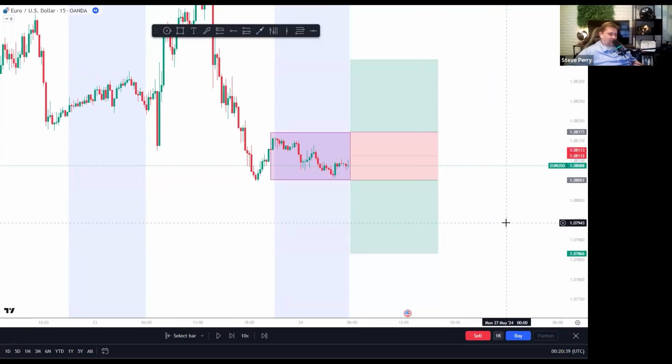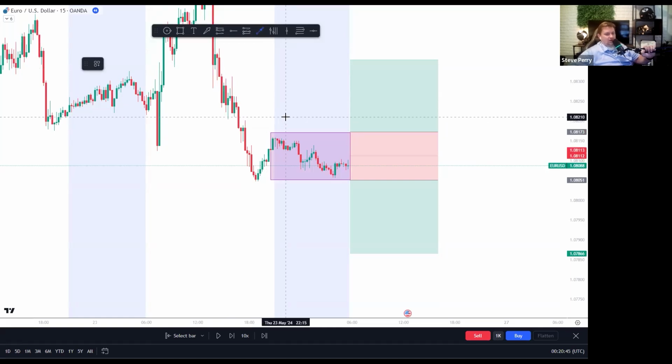Okay, before we show you guys how to take these trades, here's the goal with this. What's the goal overnight? We want to see the market break out. So pretty soon after this, what's going to happen after we set this up? London's going to open up and the market's going to break out one way or the other.